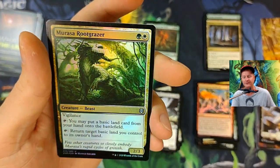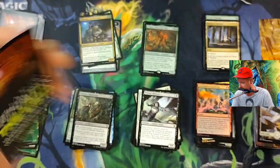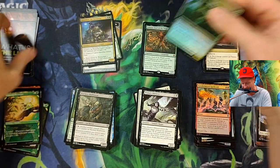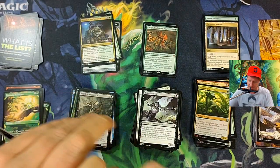Morasa, Ruth Grazer. People were excited for this card, and then they realized there's nothing to be excited about. So there you go. All right. I was one of them. I was like, that looks like a cool card. I could do something, but no, unfortunately, it didn't do much.